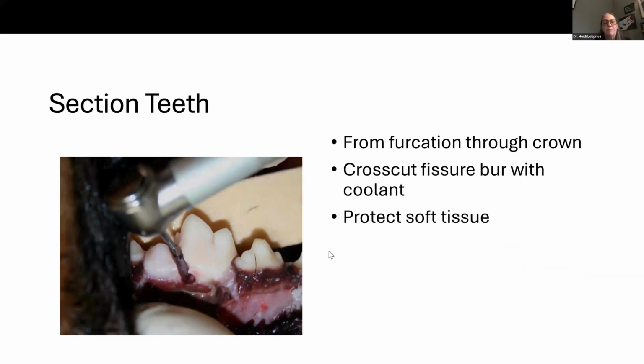Sectioning teeth, I like coming from the furcation up through the crown. Obviously, this is on a specimen. That's why I'm so good at hemorrhage control there. But as I'm looking at this, I'm using the entire length of this crosscut Fisher burr, and I'm coming from the furcation up through the tooth, with adequate water spray.